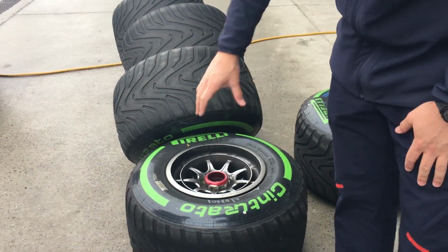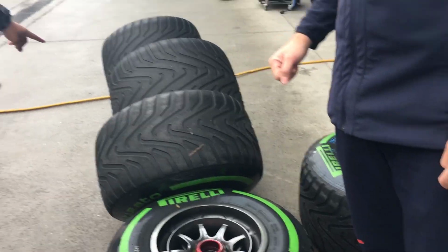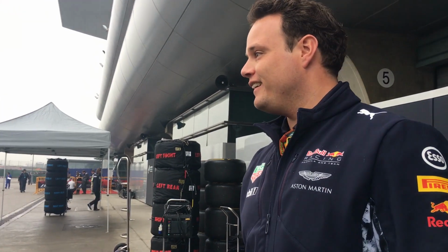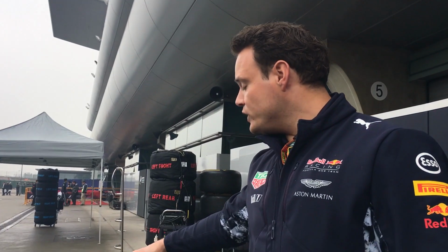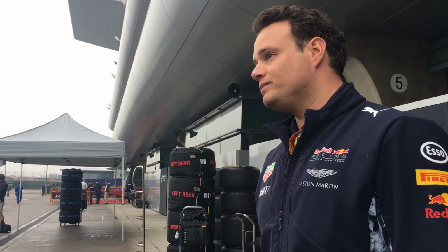So you can see the front. These are the front tires. The rear ones, they've got 25% wider this year than last year. Also the weight increased 1.8 kilos compared to last year. So quite a bit heavier.